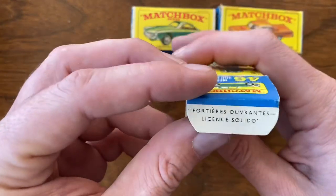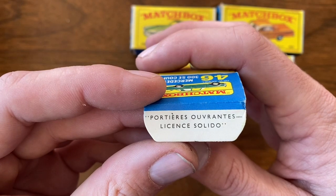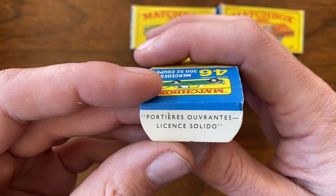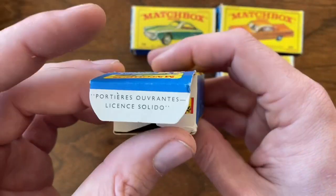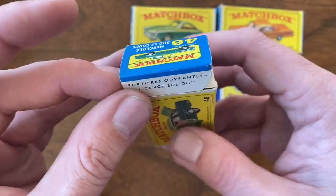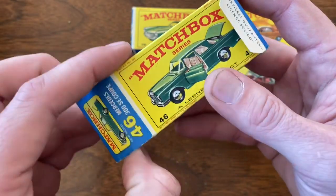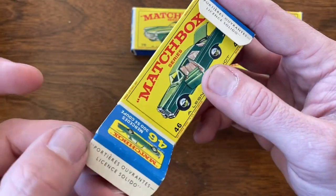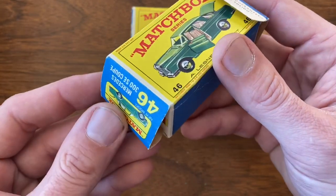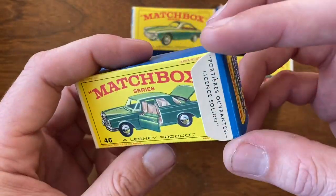Now this is something I have never seen before. Portieres ouvrantes licence solido. If anybody can help me out with that or knows what that is referencing, I'm guessing it has something to do with the fact that this is a Mercedes, which is maybe a branded or licensed car. It's on both ends of the box. And maybe that has something to do with a certain country or country of import or export.